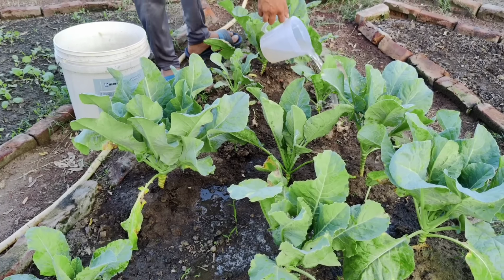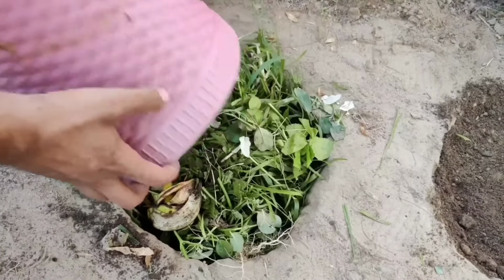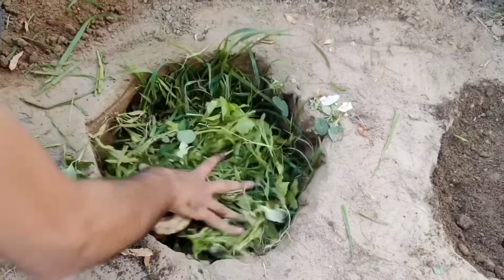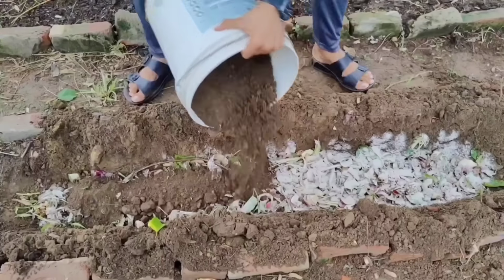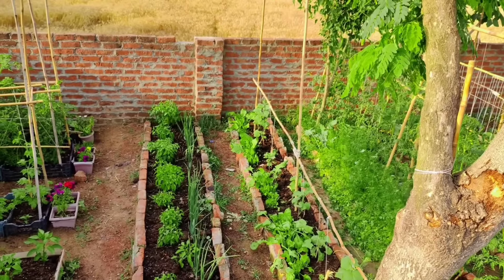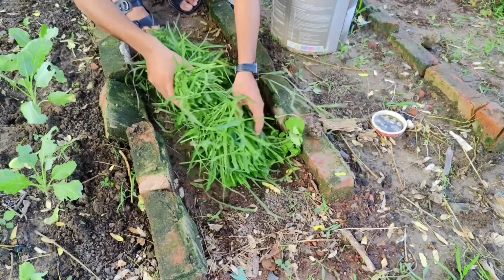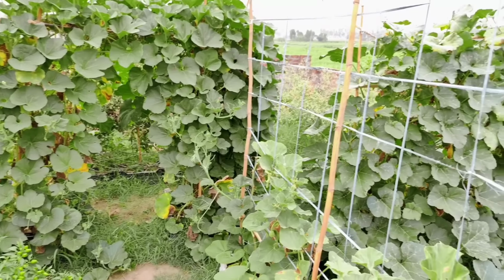On number 4, in the world of gardening, there are plenty of ways to boost the health and growth of your plants naturally. One of the most effective methods is to create your own liquid fertilizer using ingredients that might otherwise go to waste. This not only helps your plants thrive, but also reduces the amount of kitchen waste you produce. It's a win-win for your garden and the environment.